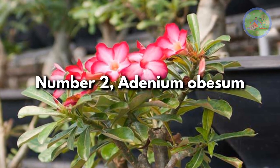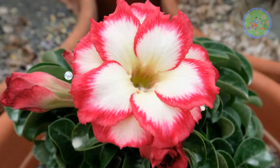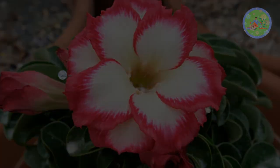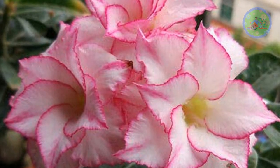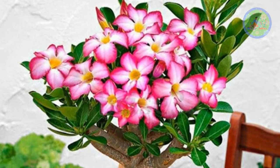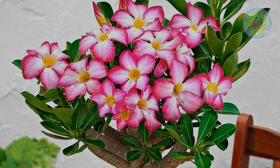Number 2, Adenium obesum. This is the most common type of desert rose plant. Its flowers are usually red with yellow centers, and they bloom throughout the year. All parts of the plant are toxic, so be cautious when handling. Its sap is poisonous and should never come into contact with children and pets.